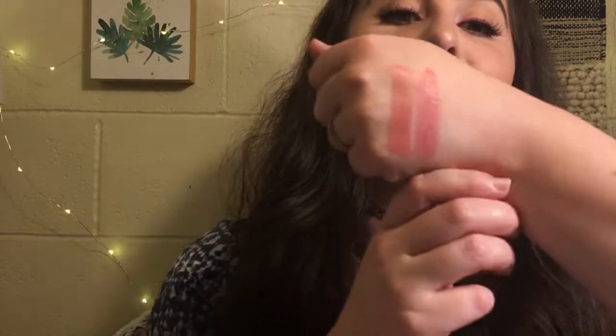So there you go. This is Born With It, and this is Angel. If you put these on your face side by side, I did a side by side, you cannot tell. This looks a teensy bit pinker because it's more sheer, and this looks a teensy bit peachier. It's not. When you put it on your mouth, they are exactly the same color.